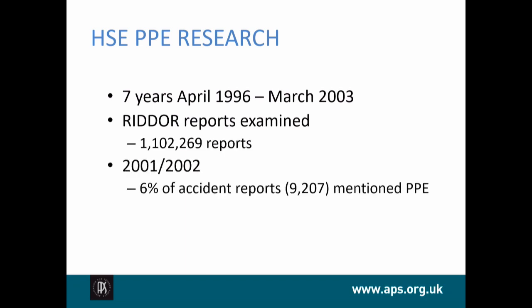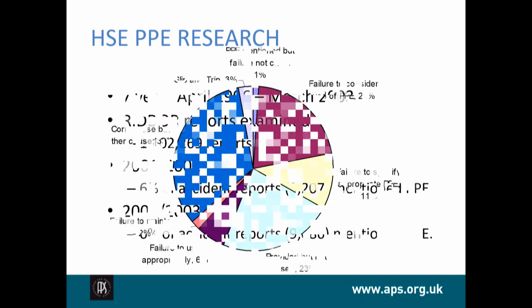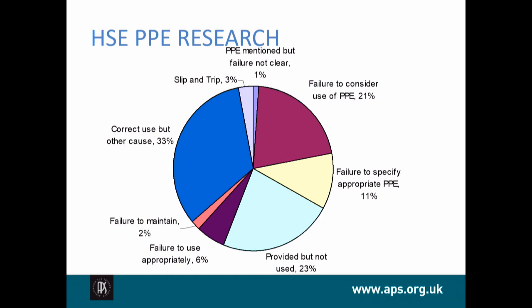They looked at 7 years, about a million RIDDOR incidents reported. This was the day when RIDDOR 3 days were reported. 6% of them mentioned personal protective equipment. And when it was drilled down into the figures, what was discovered was that for 2% of them, the PPE mentioned was incidental. So whilst walking along wearing a hard hat, he tripped. Okay, the hard hat wasn't related to the trip. In 21% of cases, the employer, so the person who's sending the person to site to do the maintenance of the plant on the roof, the employer hadn't thought about PPE. So the person turned up without it. The system's defeated. Okay.